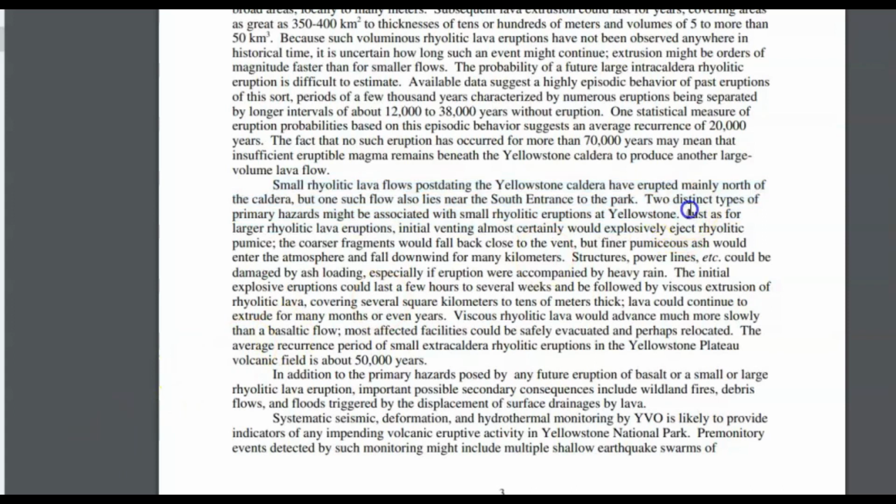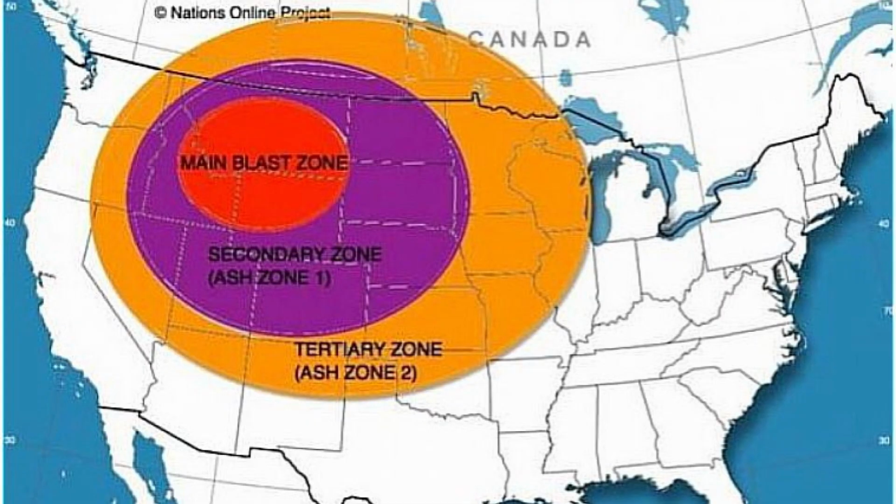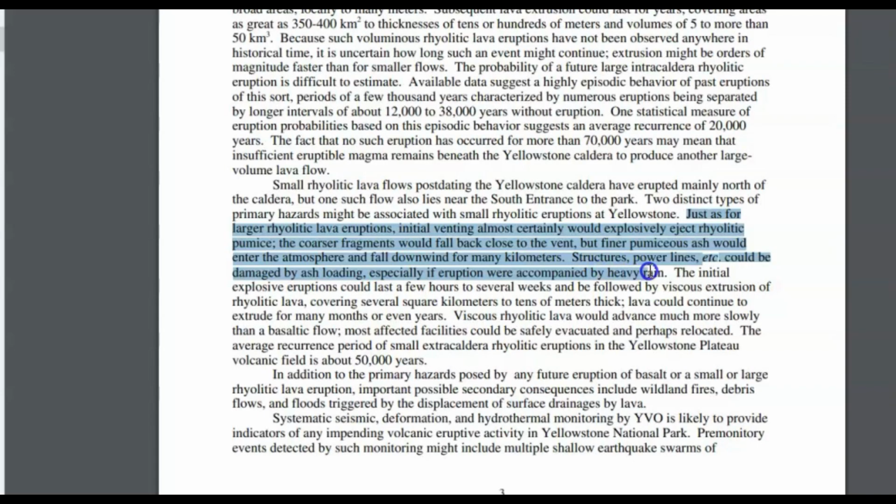Just as for larger rhyolite lava eruptions, initial venting almost certainly would be explosive, eject rhyolite pumice. The coarse fragments would fall back close to the vent, but finer pumice ash would enter the Earth's atmosphere and fall down for many kilometers. Structures, power lines, etc. could be damaged by ash loading, especially if eruption were accompanied by heavy rain.